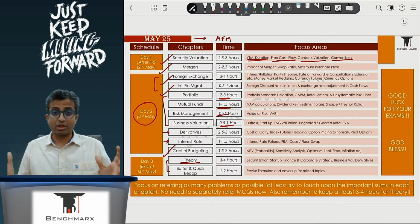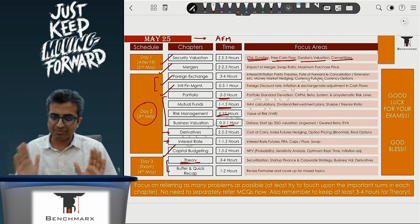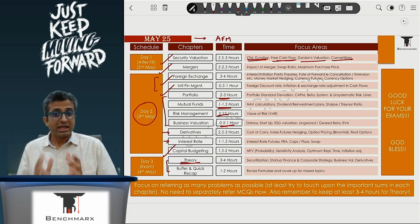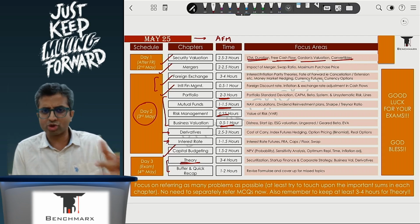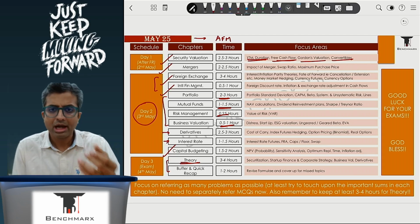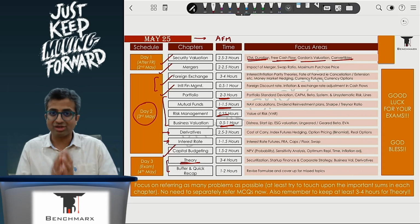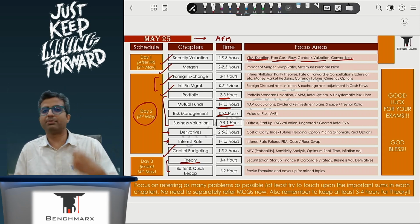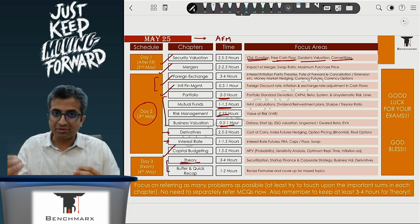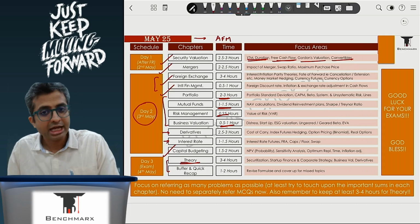So just ensure that you keep your continuity of studying and utilize the 1.5 days in the best possible way. If in the middle you feel a little lost, try to switch to some easier topic like risk management or mutual funds, which can give you some momentum to continue. But ensure that you don't stop at a particular chapter and just keep staring at your book. Just keep on turning the pages as much as possible. Some things will go in your mind, some you'll have to brush through, but touching upon them in the last 1.5 days is extremely important.